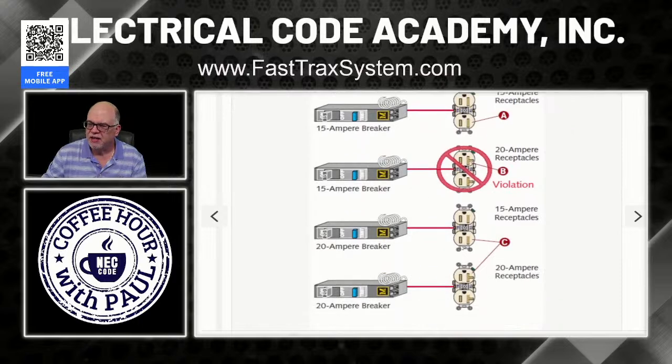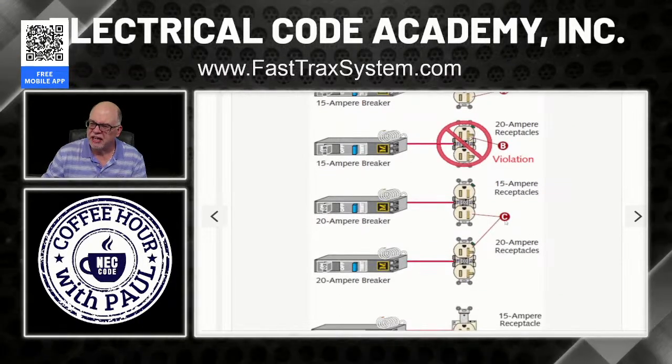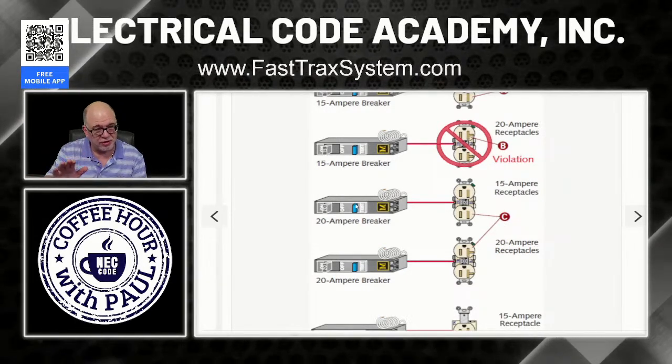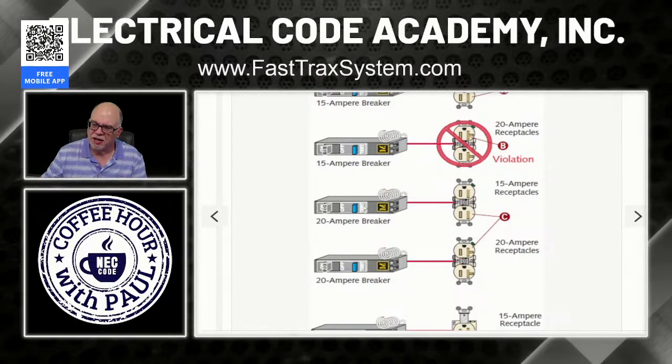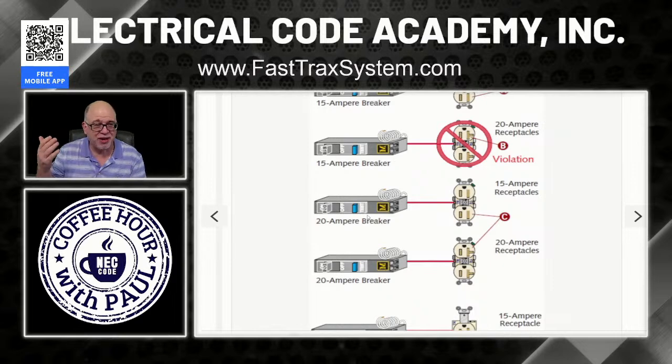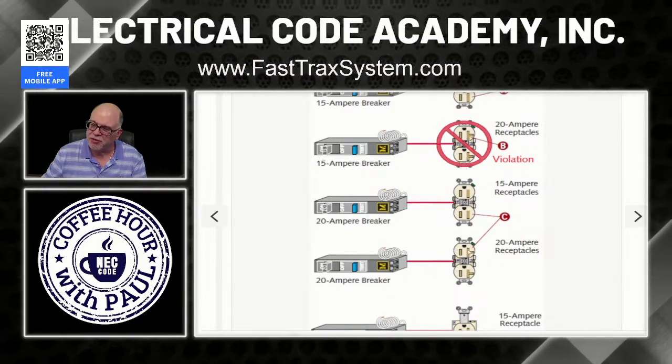So we're at C. All right, this is interesting. So C shows a 20 amp breaker. This is where people will start to lose it. You ready? So I can't put a 20 on a 15, but here's a 20 amp rated device, and I can put a 15 amp rated receptacle on a 20. Sounds weird, doesn't it? But that's what the code is. And I can put a 20 on a 20. So this is perfectly acceptable.